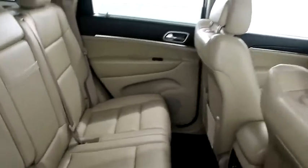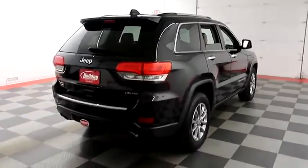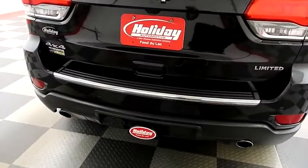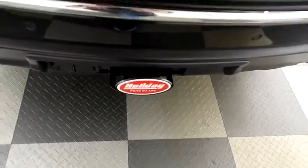Inside, leather interior. Seats are very clean all the way throughout. Up top you have a sunroof. One more look down the passenger side, then swinging around to the back end. Dual point exhaust, rear backup sensors and a camera, and you have a factory trailer hitch on the back.